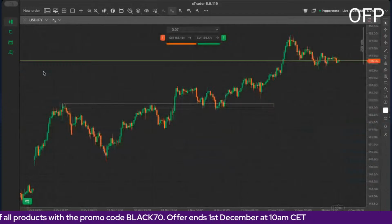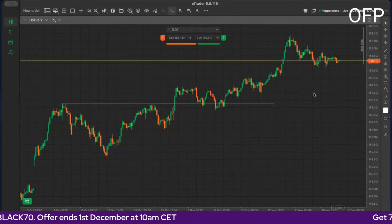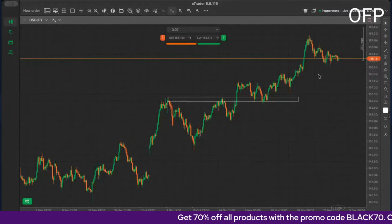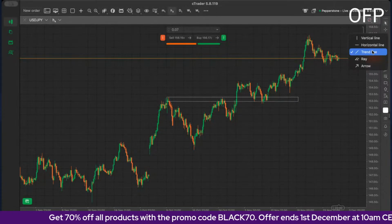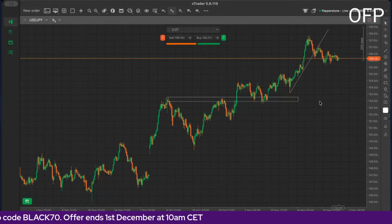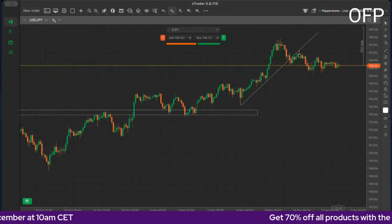Then dollar yen. Dollar yen seems to be having some weakness right now. It has been pushing up strongly for quite a while, but now it seems the trend line has been broken, which was right here. This trend line right there just got broken, and we are moving sideways.